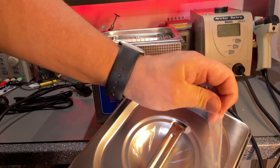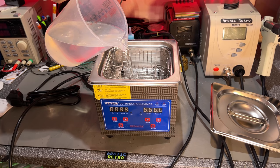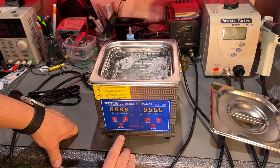Alright, I need to test it right away. So here I have a little over 6 deciliter with water and a few drops of dishwashing soap. Now I need to find something to clean, but I think we can power it on to start warming the water.